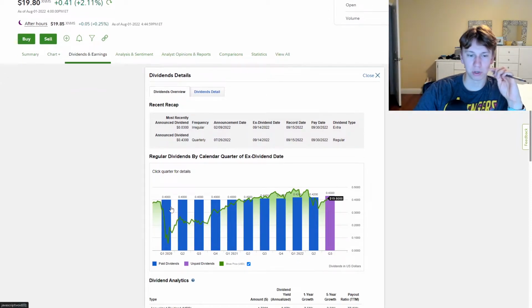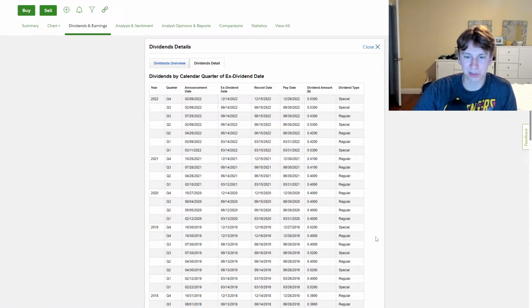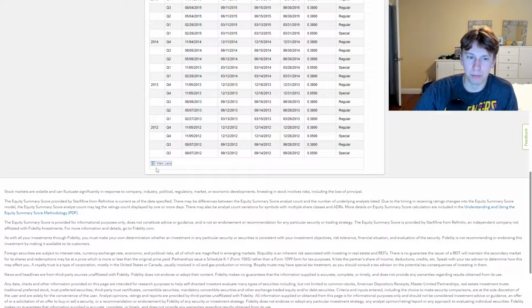So we can see it started at 40 cents. That was all the way back in Q1 of 2020. And now they're delivering 43 cents per share on the dividend. So looking at the dividend details, this is where it's really important with these kind of stocks. You want to see how they've been doing in their dividend. Have they decreased their dividend recently? And we're going to go all the way to the bottom.